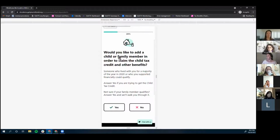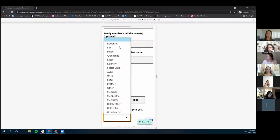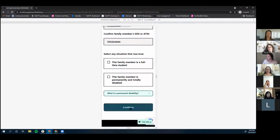All right. And this is where it asks, would you like to add a child or family member in order to claim the child tax credit? We're going to go ahead and say yes. And choosing that, it's asking a couple of follow-up questions.